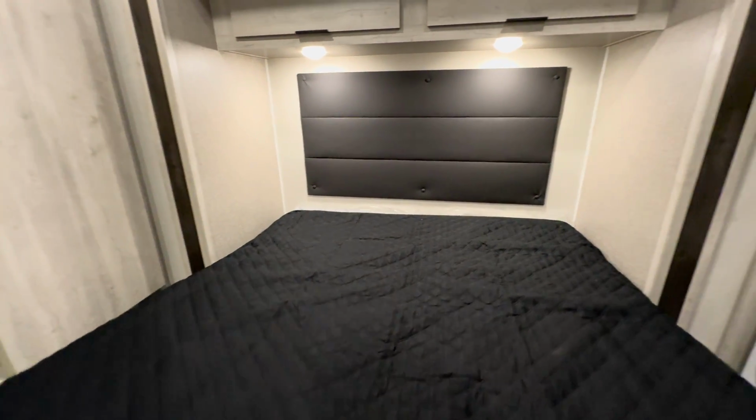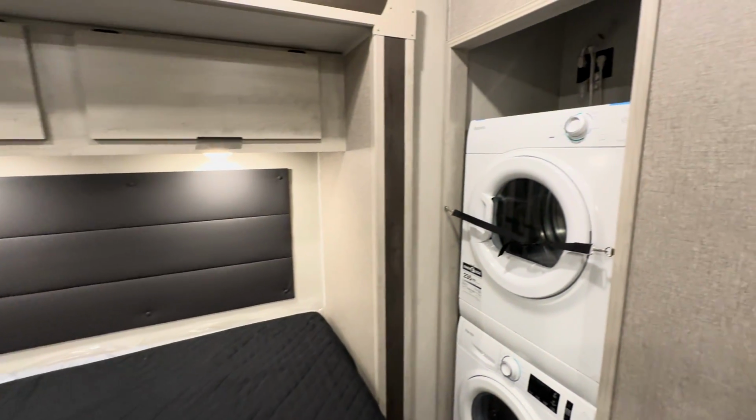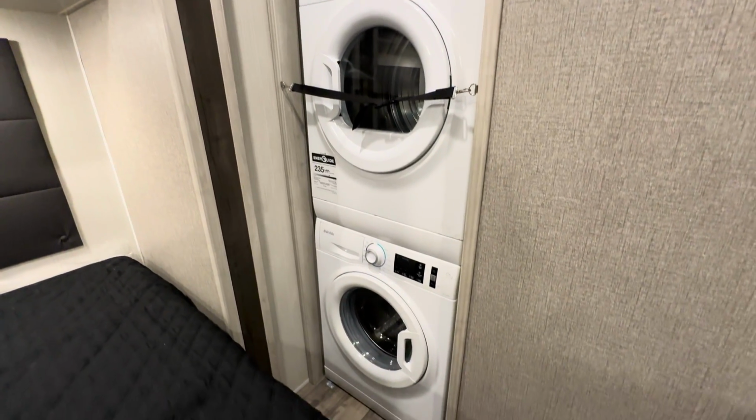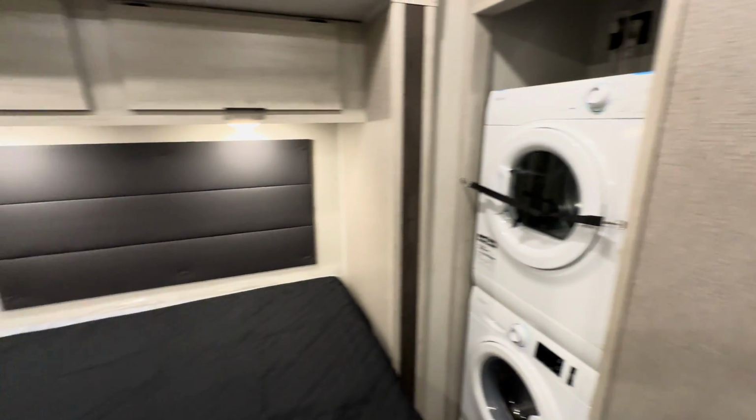You see all the storage you got there? You got more overhead storage there as well. And then I'm not sure if this is an option or a standard, but you do have a place regardless, as you can see, for a fully stackable washer and dryer. So that's a big time plus.